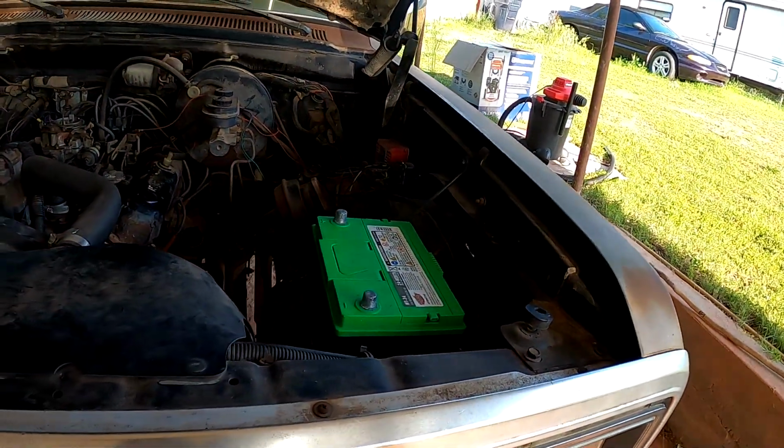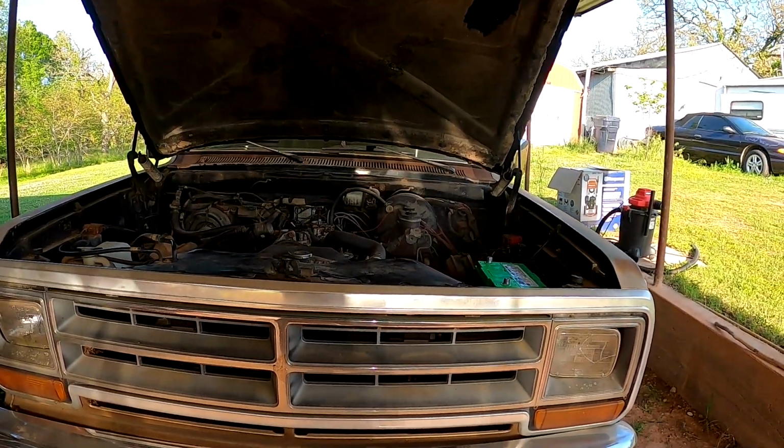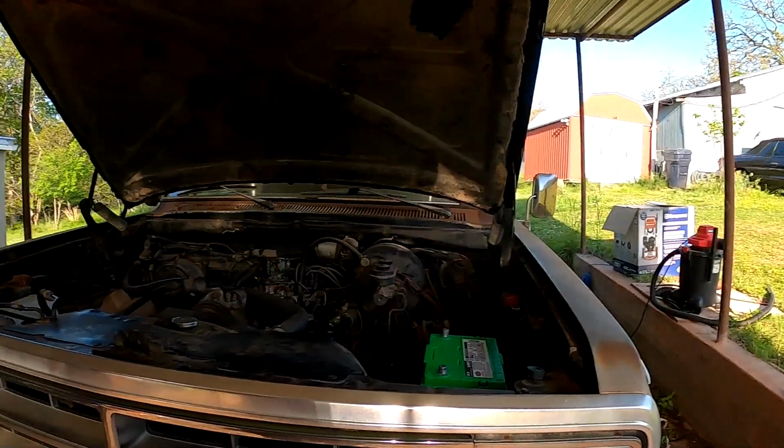We'll do a quick startup here in just a second, but I do need to give you some before and afters of the interior. 2 days ago, I cleaned the interior a little bit. I didn't wipe anything down. I just vacuumed everything. Let me show you some before video clips, and I'll show you some afters.